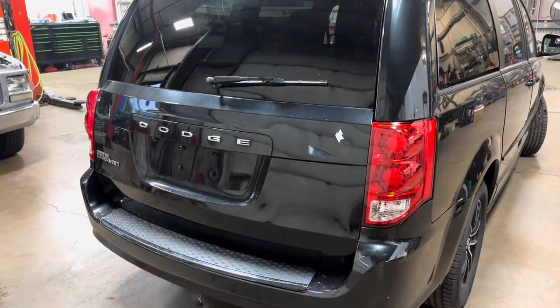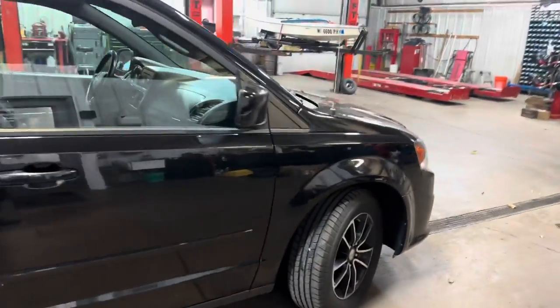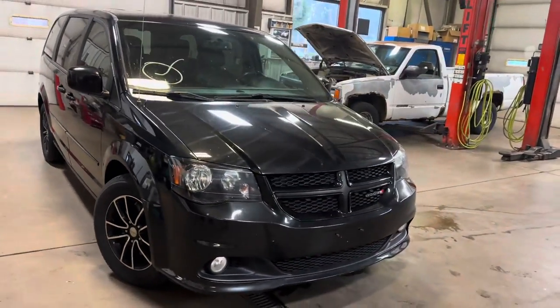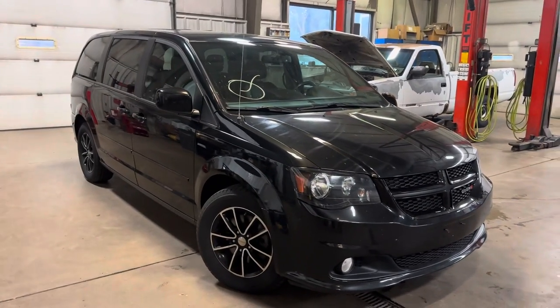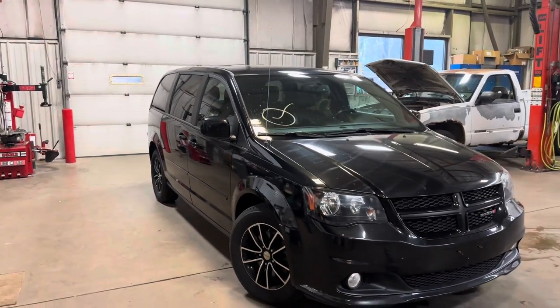Now, with that being said, this vehicle does have a clear Wisconsin title. So what that means is there's no salvage or rebuild branding on the title. It is a clear Wisconsin title. There were also no airbags deployed in this accident either. No airbags deployed, no seatbelts locked up or anything like that. So it was a rear end accident, fairly minor overall, besides the trunk lid that needed replacement.